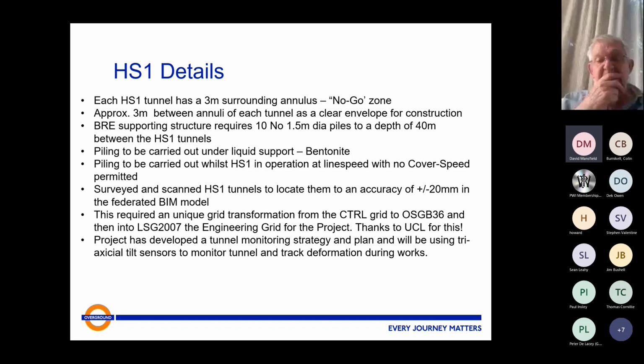Prior to the project actually starting, 2 guys from my team at Overground went out and surveyed and scanned the high-speed one tunnels to locate them to an accuracy of plus or minus 20 mil in our federated BIM model. The one thing we did find was the high-speed one really didn't know too much about their grid. They didn't even really know where their tunnels were.